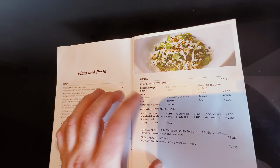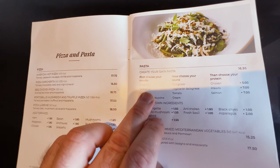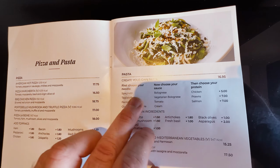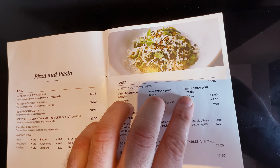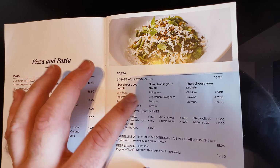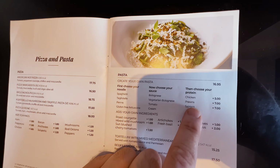Pasta. Let's see what they got here. So, first choose your noodle. So spaghetti, now choose your sauce. Oh, you can choose your noodle, choose your sauce, and choose your protein. Yeah, that's cool.